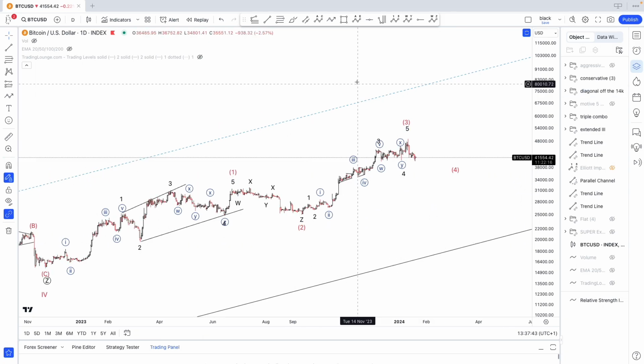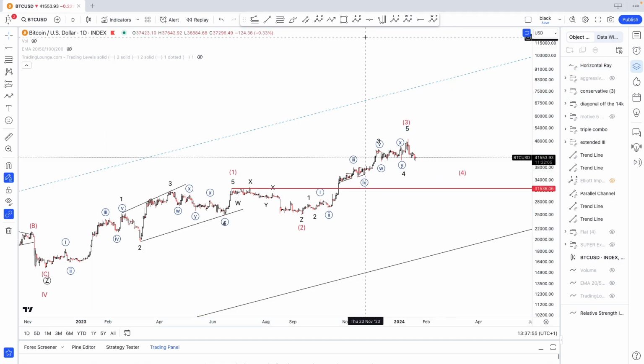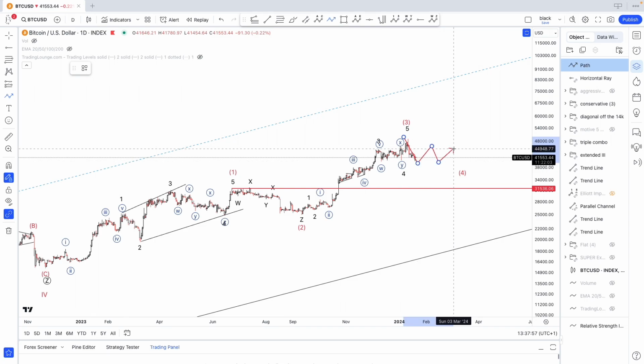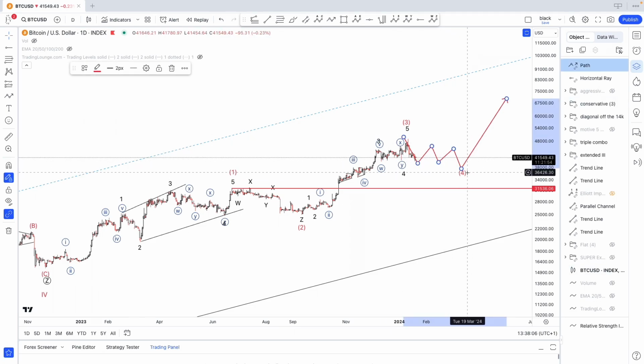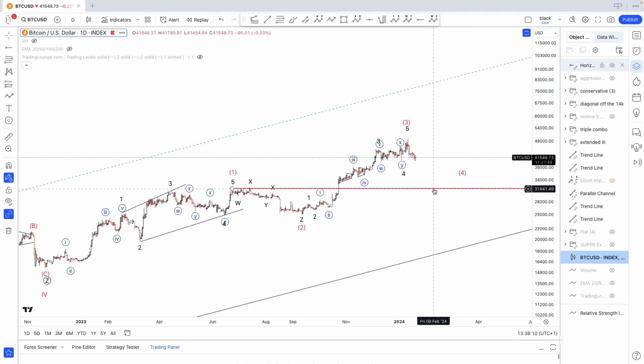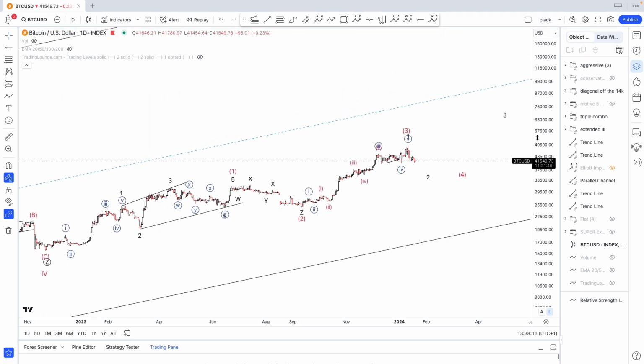And that could take us lower, though obviously, if this is the count, it couldn't and it shouldn't break here, $31,500. So we are allowed to move lower, but not breaking that level. So perhaps something like this, or a sideways consolidation to wave 4. And the alternate would be a bit of a more aggressive count to the upside.